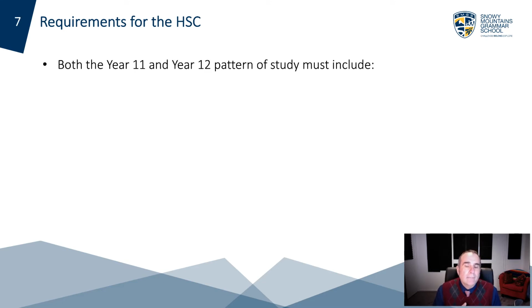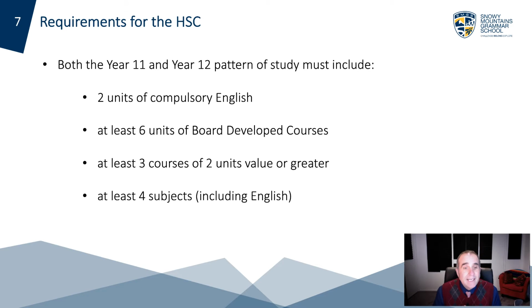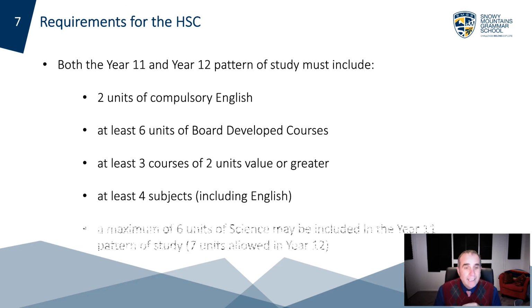Both of these Year 11 and 12 courses are patterns of study. They include 2 units of compulsory English, so they can be Standard or Advanced English, but you don't get out of English. It's compulsory. You need at least 6 Board-developed courses, at least 3 courses of 2 units value or greater, and at least 4 subjects including English.